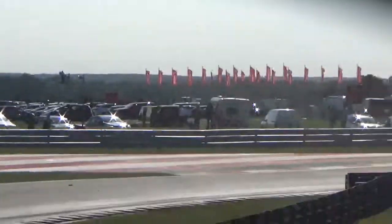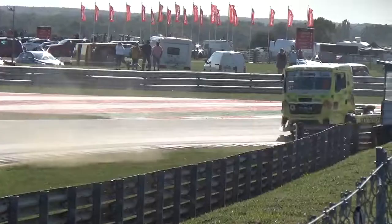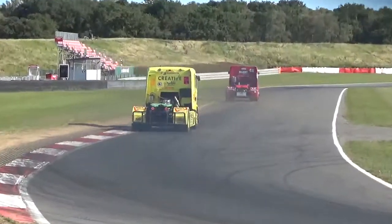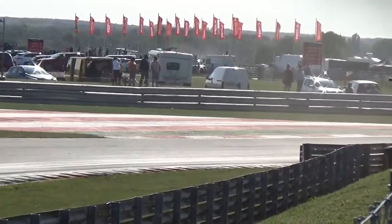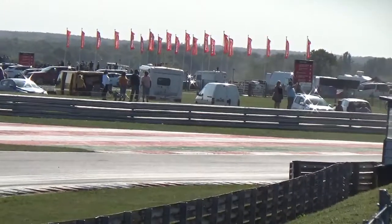They're over the white lines, that's absolutely for sure. You can see just pockets of dust rising up, but Adam Vince is parked up on the left-hand side of the circuit.